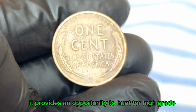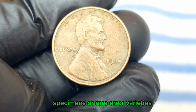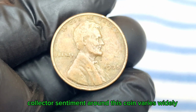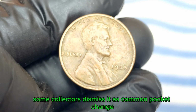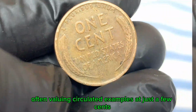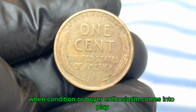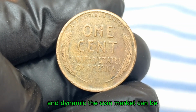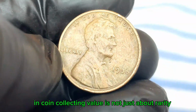For experts, it provides an opportunity to hunt for high-grade specimens or rare error varieties. Interestingly, collector sentiment around this coin varies widely. In online communities, some collectors dismiss it as common pocket change, often valuing circulated examples at just a few cents. Yet others have reported surprising sales when condition or buyer enthusiasm comes into play, demonstrating how subjective and dynamic the coin market can be. This brings us to one of the most important lessons in coin collecting.